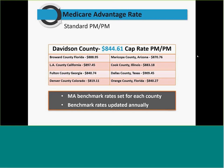We also wanted to give you an idea of what that looked like across the country, from down here in Broward County all the way through California, Orange County, Orlando, and a few other places like Arizona and Illinois, so you can have a comparison. If you get onto this type of method, which is Medicare Advantage contracts, this is what you could be looking at as a per member per month rate.